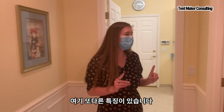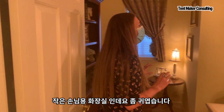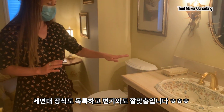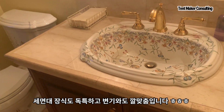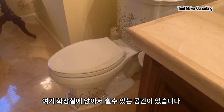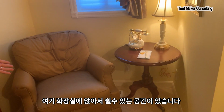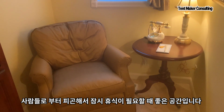So, I think this is probably my other favorite feature of the house. This little guest bathroom is so cute. Look at this sink, that's just so unique, and it matches the toilet. But not only do we have that, there is a nice little sitting area in case you get tired and need a break from people.